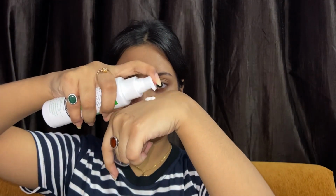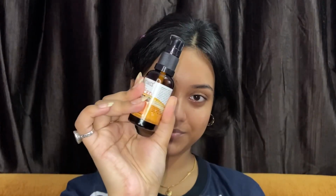So the first step is to moisturize your face, and for that I'm going with my Urbanbotanics moisturizer. It's a very light moisturizer, and then obviously vitamin C serum. I believe everyday makeup, like this kind of college makeup, should look more natural, and I prefer glowy skin. So I'll keep this for 2 minutes, and then the next step is to do my brows.